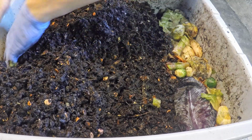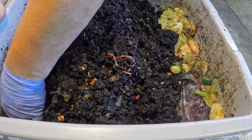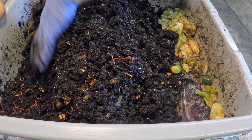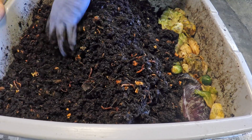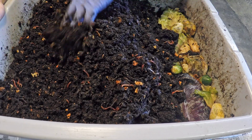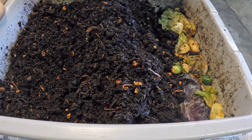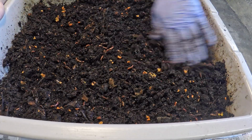Alright, so let's start shoving stuff back over. And at the same time, we could take a peek over on this side too at how things are looking. Very densely populated bin, as was the first one we looked at. Both of these oldest bins of mine are very heavily populated. I think that's the reason I don't see all the worms in the feeding zone. I just see them scattered all over the place because there's just so many worms in the bin. Alright, let's just cover up here as well.